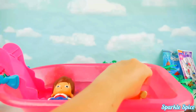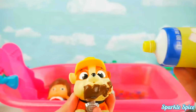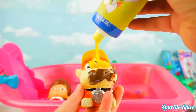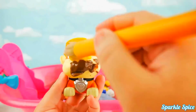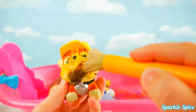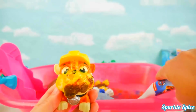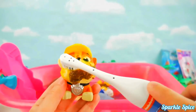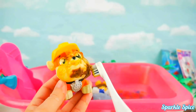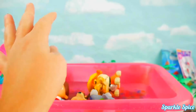All right, Rubble, time to see if we can get that chocolate off your face with your yellow bath paint. All right, here we go. Let's try to get that on your face so we can clean off that chocolate. I'll just use this to rub it all in and loosen up the chocolate off of your face. We gotta get you cleaned up. Let's see if we can use this toothbrush to get some of that chocolate off your face. Hold still while I clean it up. Hey, that's helping. All right. Hop in so you can rinse off.